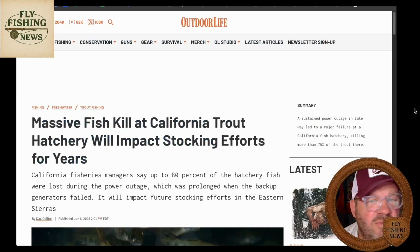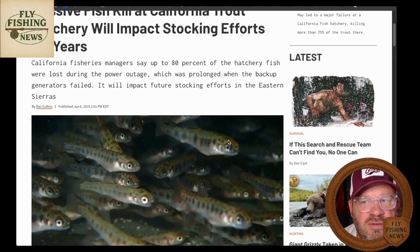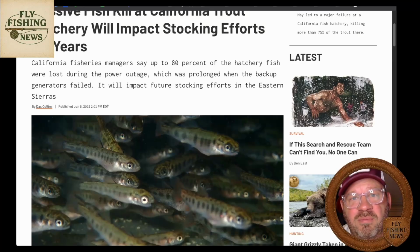Regional news. This one, it's probably mostly going to affect California, but they had a major fish kill at the hatchery. It's the Mojave River Hatchery. 500,000 trout died of Lactococcus garvieae, a contagious bacterial disease. I'm guessing that you want them to die at the hatchery and not put a fish with that in the river, so I guess that's good. The die-off includes catchable sized rainbow trout that were meant for stocking popular fishing areas in Southern California.